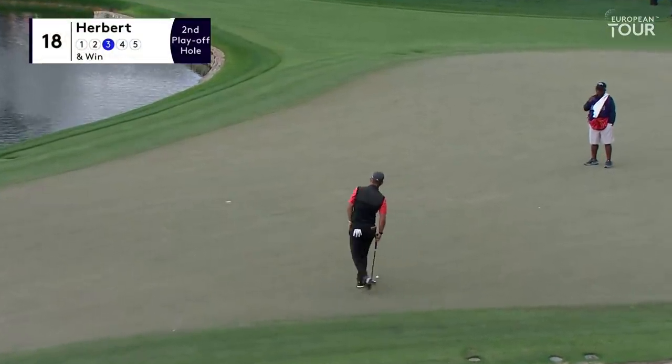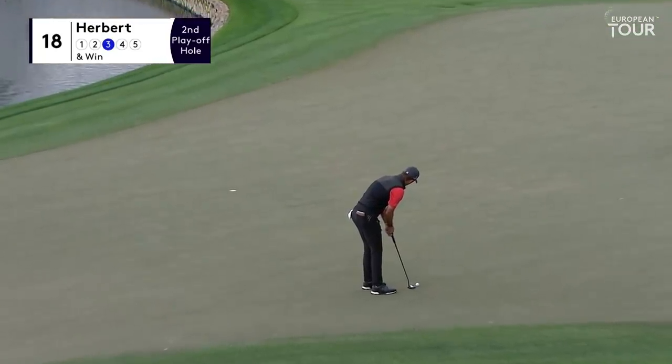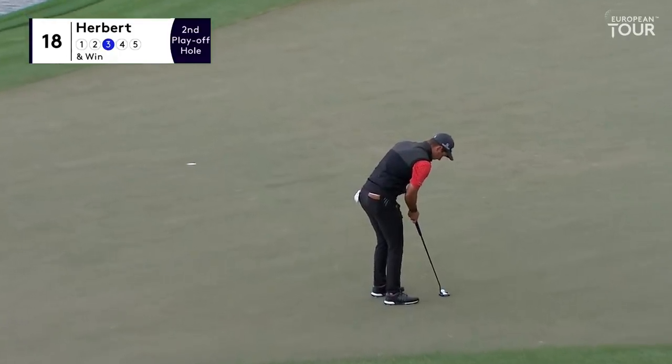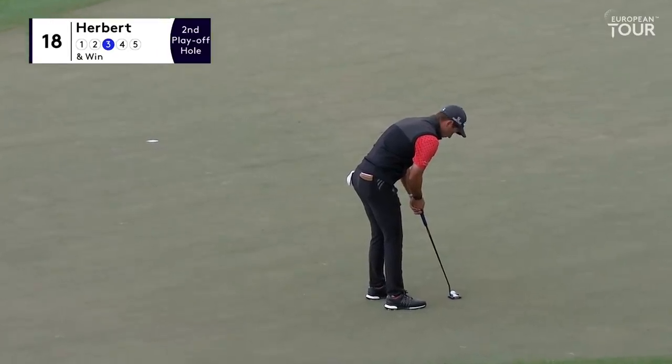Yeah, it's a day when Australians break the habit of a lifetime and have a beer. So this for the most dramatic of victories in the Omega Dubai Desert Classic. This for a winning eagle for Lucas Herbert.